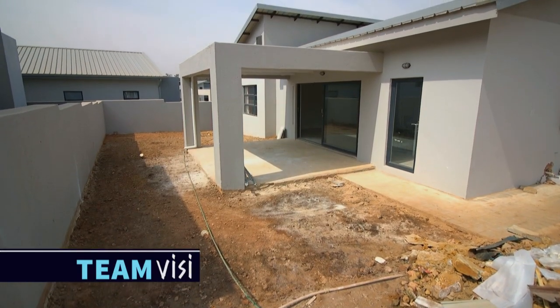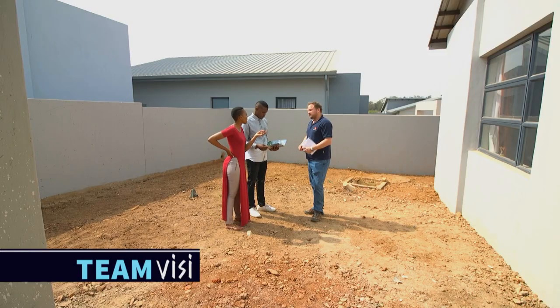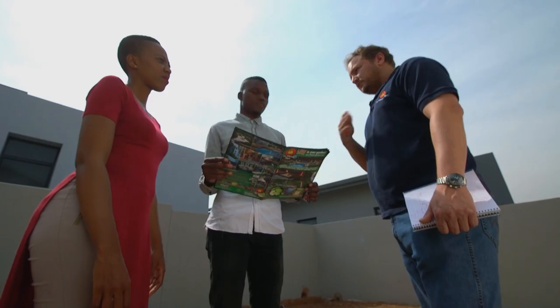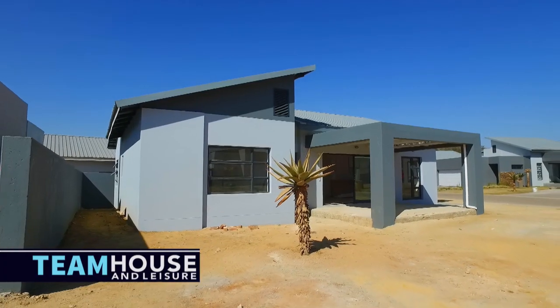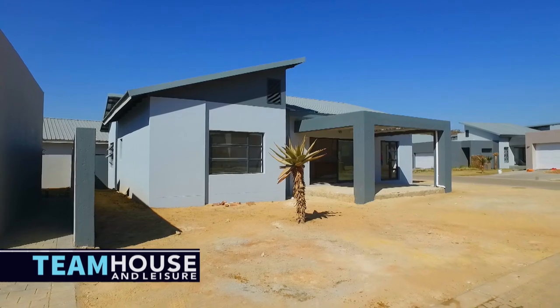Team VC meets with Craig from The Friendly Plant to exchange ideas. He will draw up a design and later reveal the master plan. Meanwhile, one half of Team House and Leisure is meeting with their landscaper from Acton Gardens.